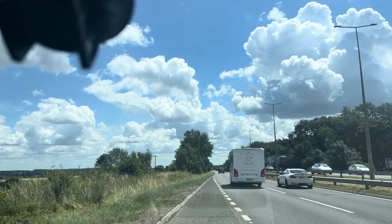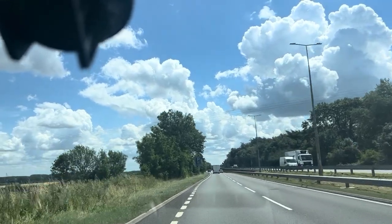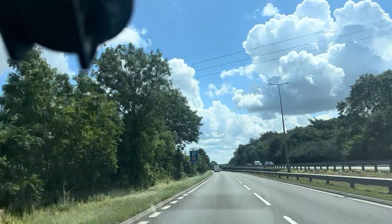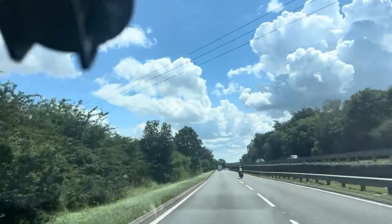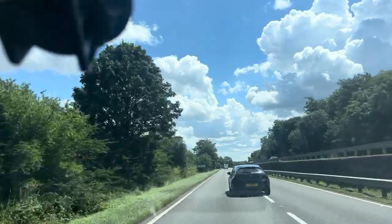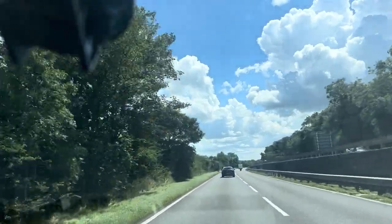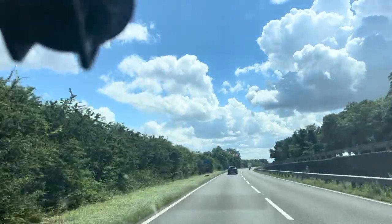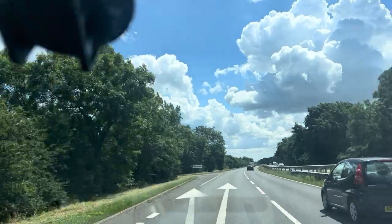This is our virtual test drive in our 2019 Volvo XC40 2-liter D3. Our design, start off with seats are nice and comfortable, such a great place to be. Steering wheel is nice and light, not too heavy. Feels great in the hands.